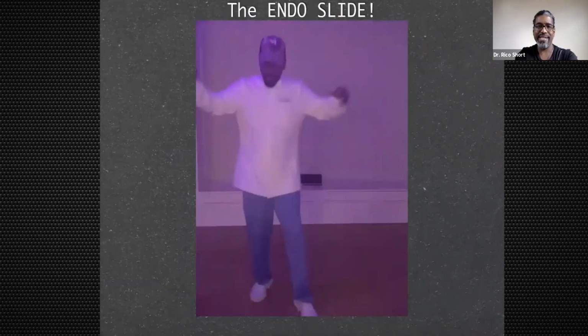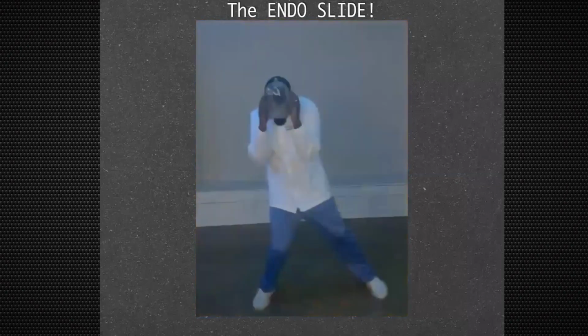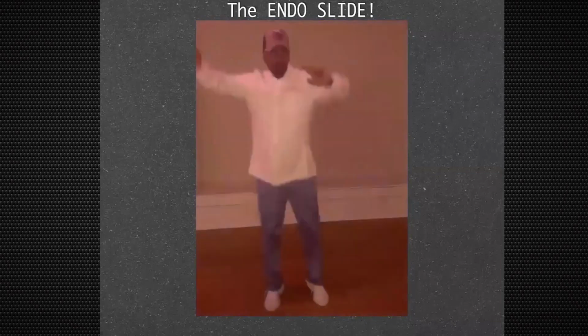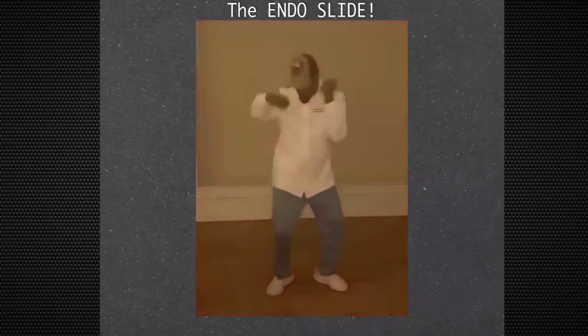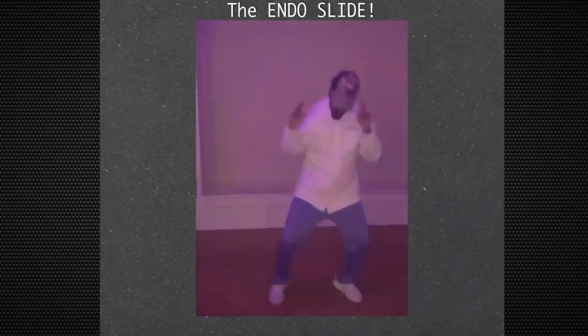So I'm ending it up here. This is the TikTok that my kids made me do. This is the endo slide. I'm gonna show you how to go right foot up, left foot slide, left foot up, right foot slide. Basically, I'm saying either way we about to slide. Hey, we're killing this one slide. Don't you wanna dance with me? No, I could dance like Microscope.